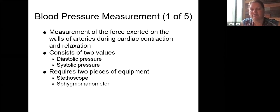Don't do too much on that. Just know the normal respirations and what tachypnea is.